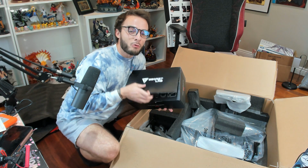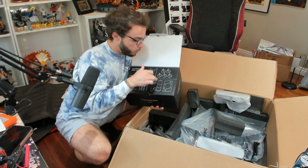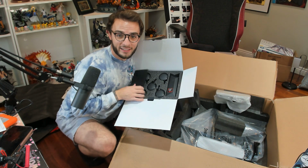And look how cool this is packaged. It's a big, sleek box with all of the wheels, the screwdrivers, everything that we're gonna need to put this chair together. And it's all packed right in there.